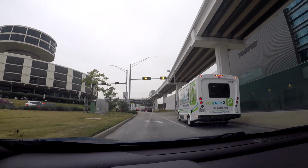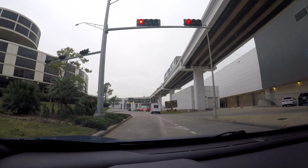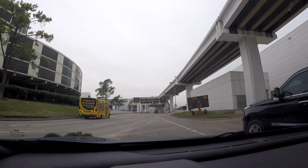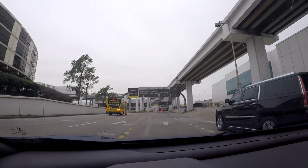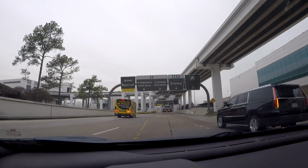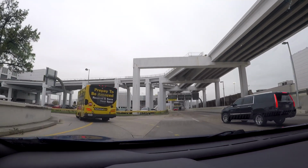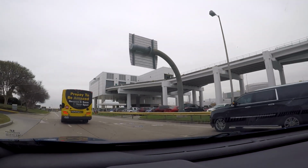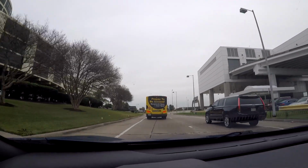All right, I gotta wait at this light. And if you follow the signs for airport exit, this will take us back to about over by the Marriott again. So you can continue your way over to A and B if you like. But we're not going to do that. We're going to go this way. So this takes us around the Marriott, and this will allow us to head back to the exit.